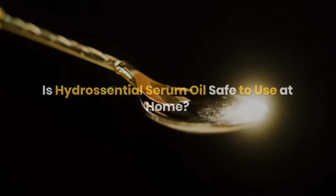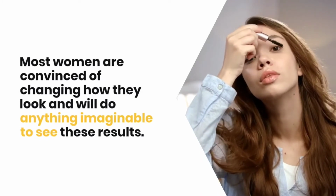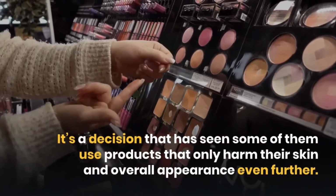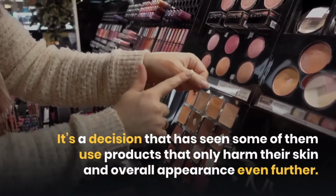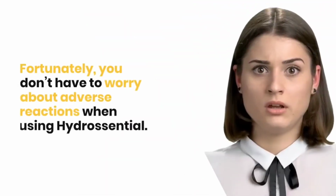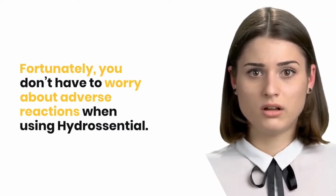Is Hydressential serum oil safe to use at home? Most women are convinced of changing how they look and will do anything imaginable to see these results. It's a decision that has seen some of them use products that only harm their skin and overall appearance even further. Fortunately, you don't have to worry about adverse reactions when using Hydressential.